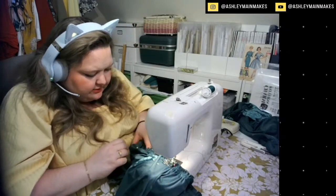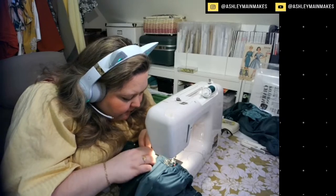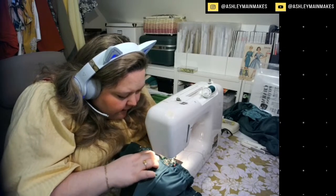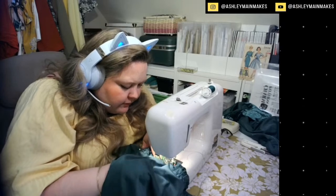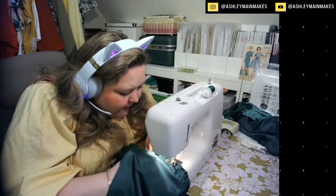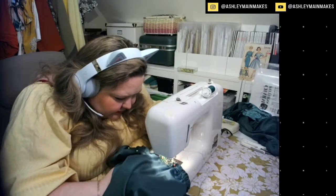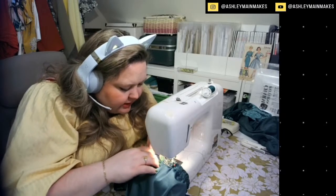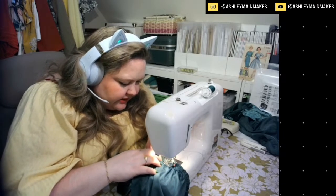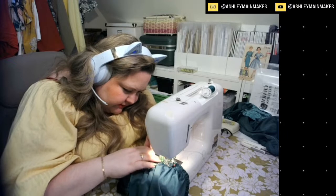Gonna stop here for a second. Double check this bit as we're coming up to the V here. I think something's gone up here. Oh yeah, okay. It's rolled a little bit. Oh, the joy of knits. That's one thing you gotta watch out for, is that it's not rolling on the edge as you're sewing it. This is trying to roll on me. It's doing its best anyway.